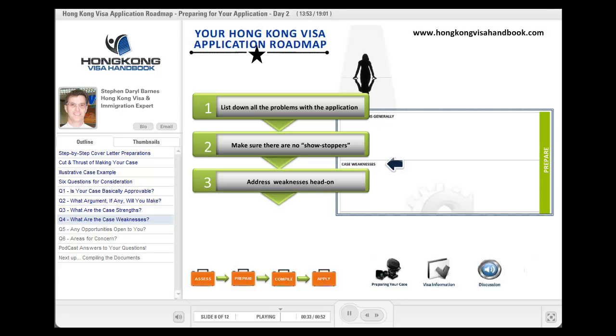If the weaknesses are in fact not fundamental, but mostly an annoying distraction from the essentially sound nature of your case, then you address the issue they impact upon squarely in a paragraph each within your supporting cover letter, emphasizing the positive opposite and downplaying the obvious negation or shortcoming which the weakness represents.